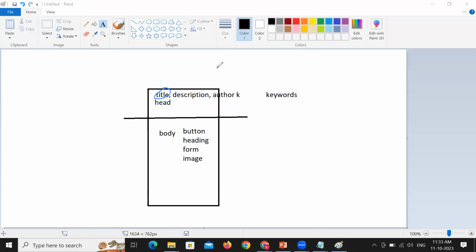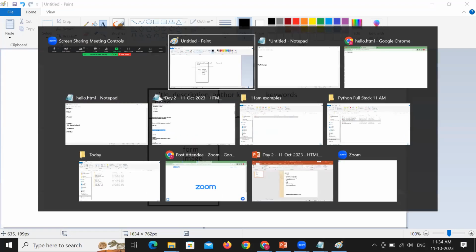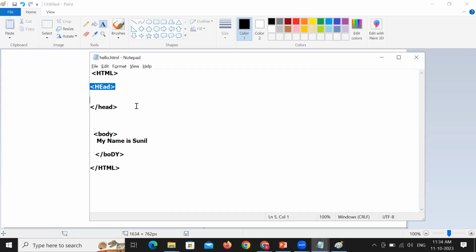Title is always about the page. You are explaining about the page, which is part of the head. Right now the head is empty. As you can see, my dear friends, the head is empty. I have not created any title. I want to create a title. A title can be created by using the title tag. I will be creating the title tag.